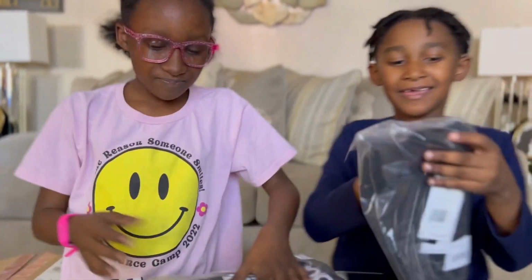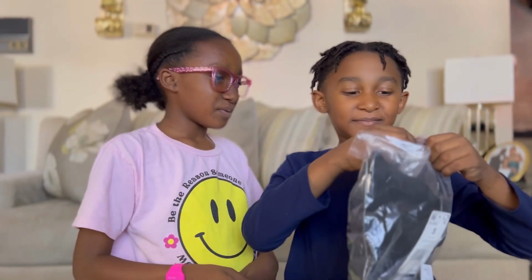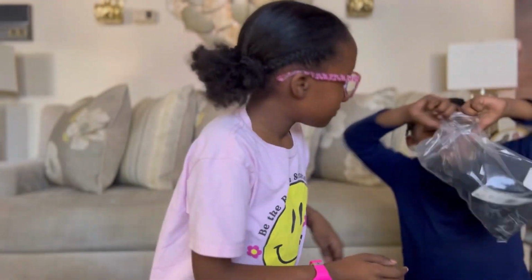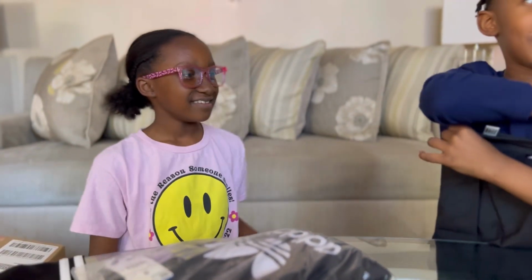Here are my pants. Okay. So whose is this? Mine. Okay, let's open it. This is my Lego shirt, and then look on the back. It says Adidas, and it says Lego on the back.